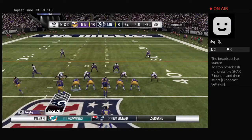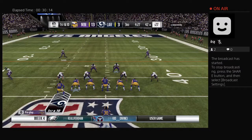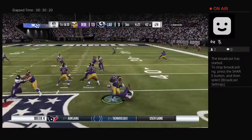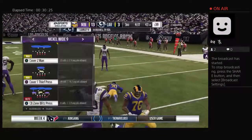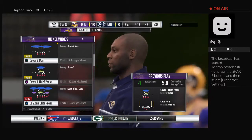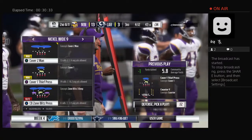1st and 10. Here we go now. Green 39. On the counter, Gurley. It's a loss of a yard there, and now 2nd down. The best offenses and the ones that win are ones that make adjustments. And right now, I think this team needs to open things up.